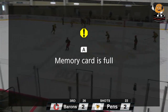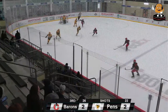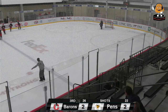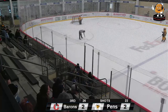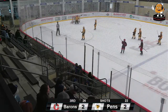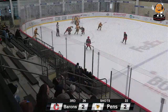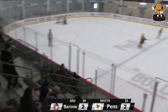Barons take it out, and back they come. Ladigan pushes him to the side, taken away by Foligno. And Foligno's got him. He goes up, looks for Schaefer. Offsides. And won by the Penguins. Armstrong gathers on. He pushes through two. His stick's held. Can't get the puck.